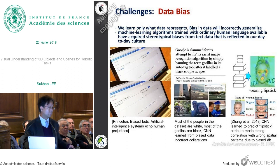Also, data bias. Sometimes you use a lot of data here, small data there. Then what happens? One example is a system that recognizes white people very well, but when it comes to black people, because of the small amount of data, it comes up with the wrong answer. There are plenty of these examples.